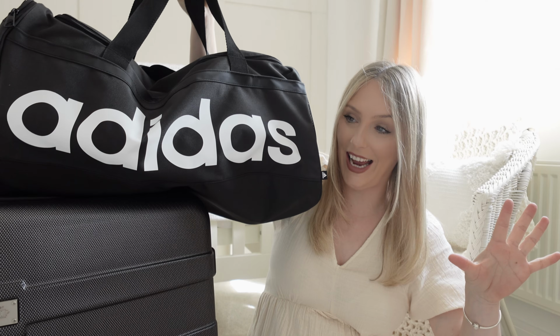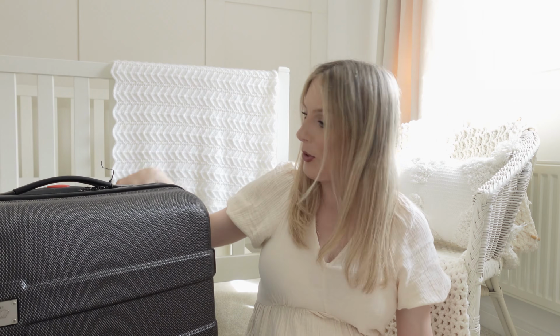Now, I am literally taking a roller suitcase and a holder bag, and that is it. This is what I used last time when I went to the hospital, and it was so easy and simple, purely because the holder you can carry however you want, and then the roller suitcase, you just take out of the car and pull it along with you when you get to the hospital. So I definitely recommend, if you are going to use hospital bags, a roller suitcase and a holder of some sort, just to make life a little bit easier.